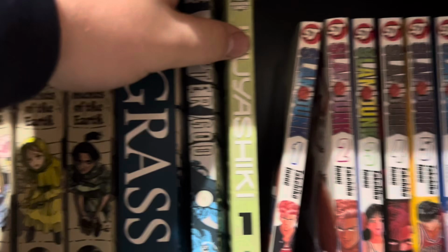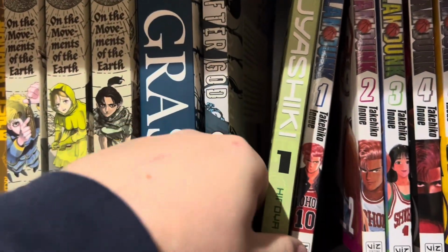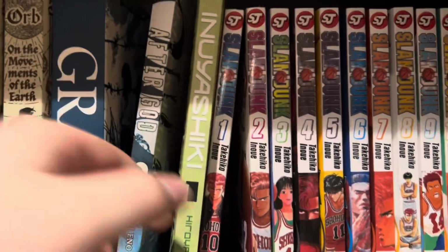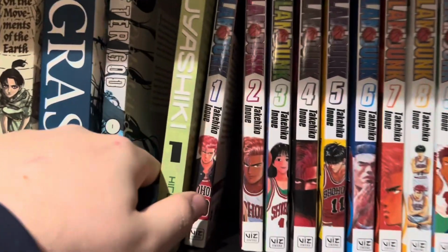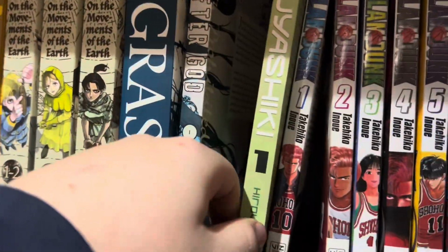I got Inuyashiki Volume 1. This honestly probably takes the cake for fastest I've cried in a volume. It's about this guy who is very inadequate in his life. His family doesn't really like him very much, and he's pretty down in the dumps about it, and he becomes a superhero. That's really it. It's very cheesy, but it's just so good.